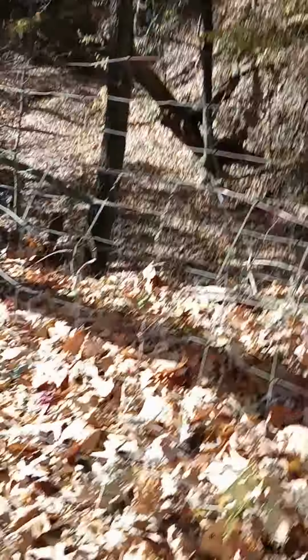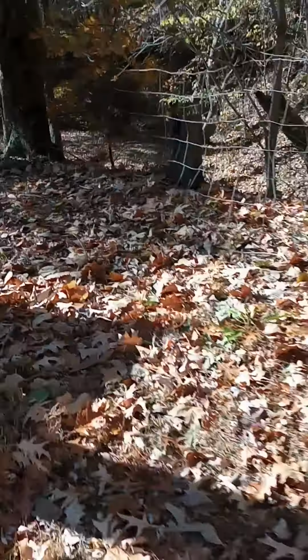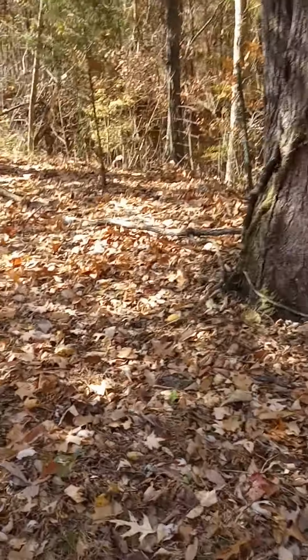So they can continue to dump here to their heart's content. Where they were dumping before, the guy charged them a $20 dump fee or something like that. So why pay somebody $20 to dump wood when somebody else will do it for free?